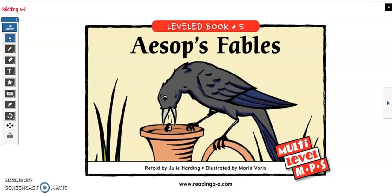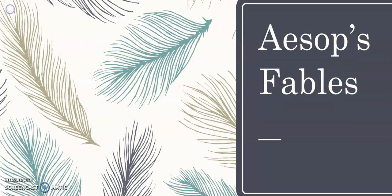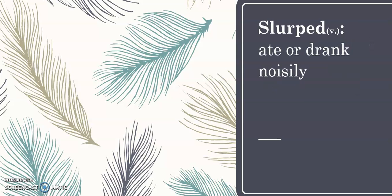Before we get started actually reading them, I thought it was important to go over some vocabulary that we're going to be seeing. So we are going to look at that first. Aesop's Fables. First word we're going to see is slurped.